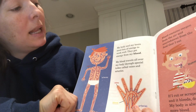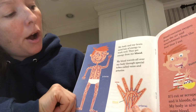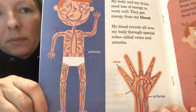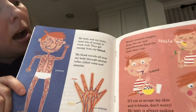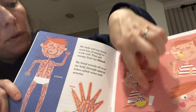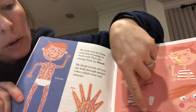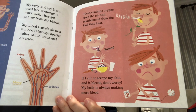My body and my brain need lots of energy to work well. They get energy from my blood. My blood travels all over my body through special tubes called veins and arteries. Blood contains oxygen from the air and nourishment from the food that I eat. Oxygen is what we breathe in, and then all of the food that you take in through your mouth. And it says, if I cut or scrape my skin and it bleeds, don't worry. My body is always making more blood. Your body is always hard at work.